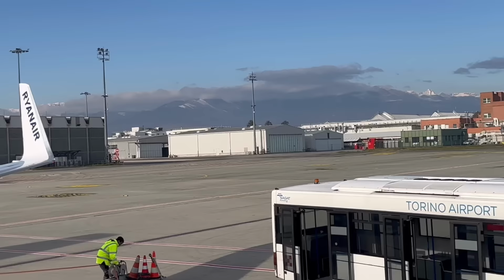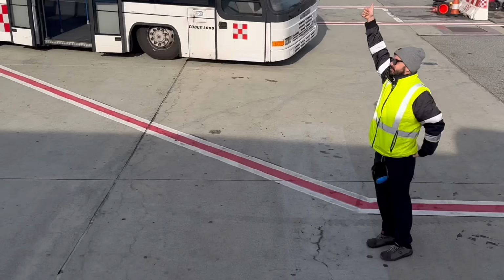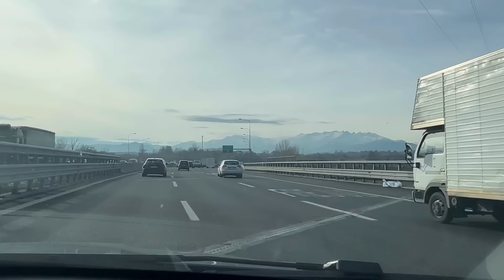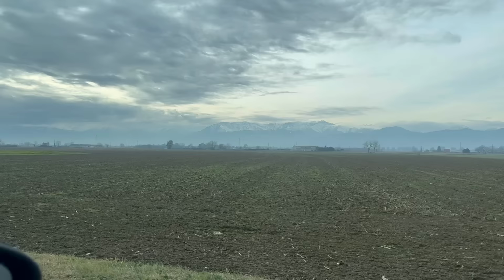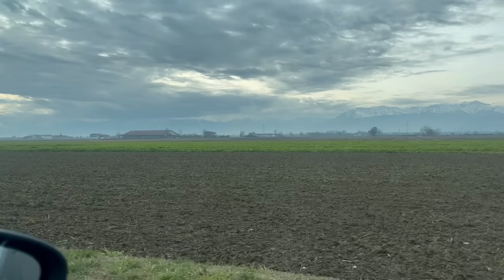Just landed in Turin, the next flight, the plane's over there for us. See, the mountains are really better from here than the plane, can't you? Properly flat. See if the shops are open from here, can't you?